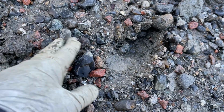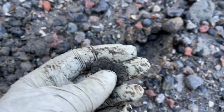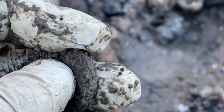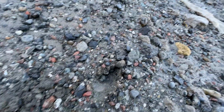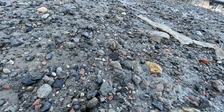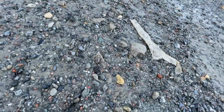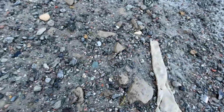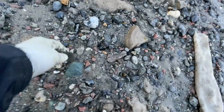It's probably a coin that has been damaged, as you can see there. So we're gonna look at that in a minute. But I've just noticed that there's a bottle there. Maybe just the top of the bottle. Find out. Just leave the coin there.